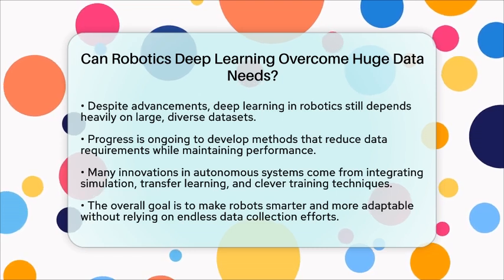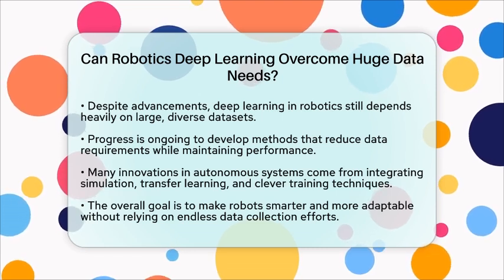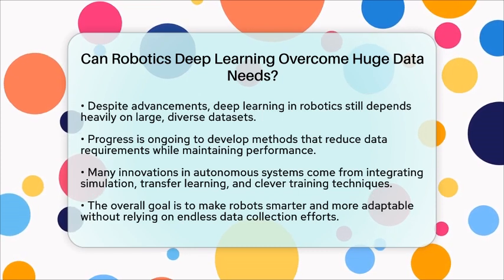The field continues to find new ways to make robots smarter and more adaptable without needing endless amounts of data.